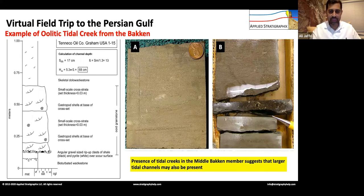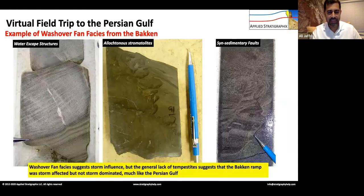Okay, and on the left are some calculations I did coming up with how deep this channel probably was, and so around 68 centimeters. And I think this is from my dissertation. This is just a small one. It's a tidal creek, but these tidal creeks connect and they form these larger tidal channel networks. So that's something we should expect, channelized reservoirs.